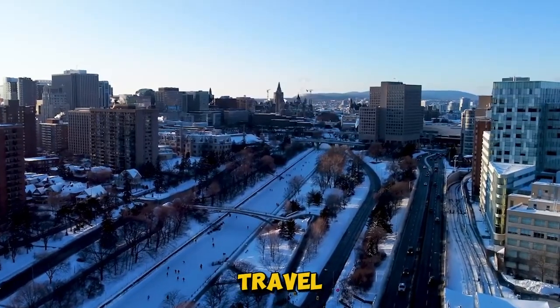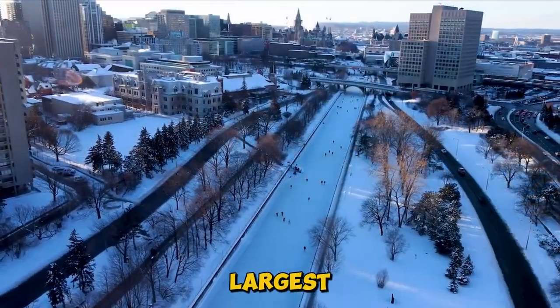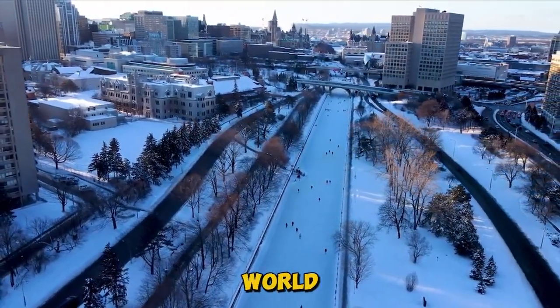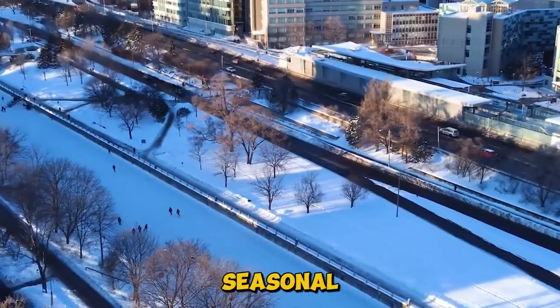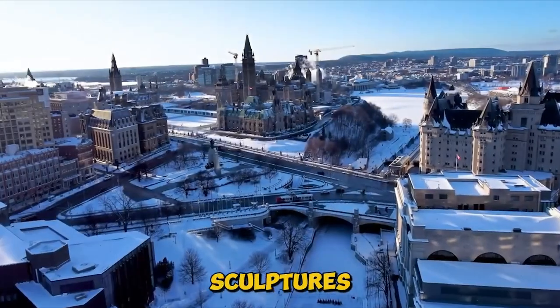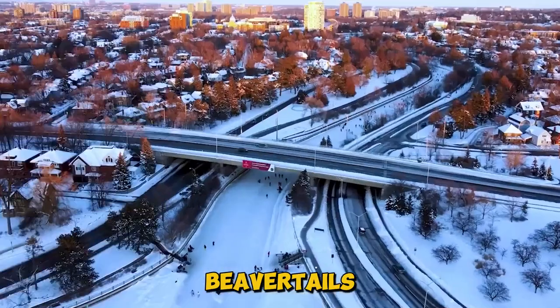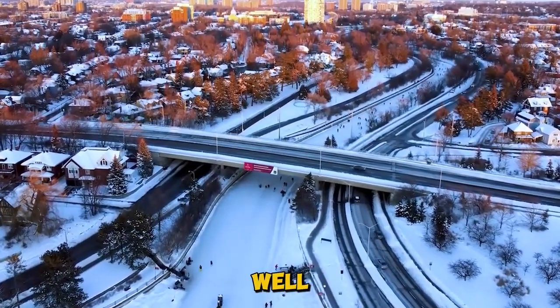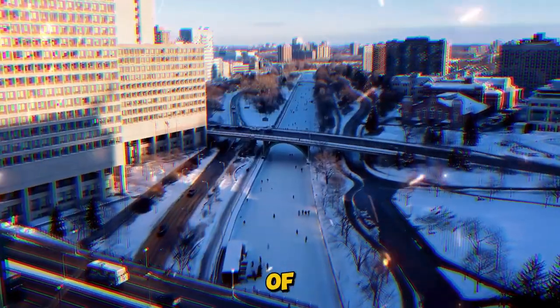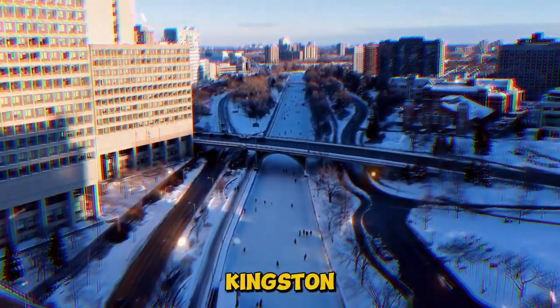Thousands of skaters travel the 7.8-kilometer, 4.8-mile canal, which turns into the largest naturally frozen skating rink in the world during the winter. This seasonal transition is celebrated annually with the Winterlude Festival, which includes ice sculptures, live music, and food vendors serving hot chocolate and beaver tails. The locks on the canal, notably the well-known Rideau locks, are feats of engineering that enable boats across the fluctuating water levels between Ottawa and Kingston.